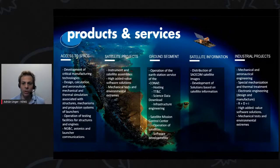Maybe the most important thing to say regarding SAOCOM is that WENG does everything from operating the ground segment that gets the images to sending the products to the end users, all according to CONAE's standards of quality and professionalism.